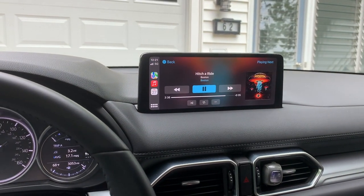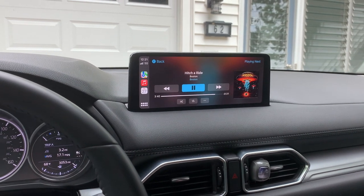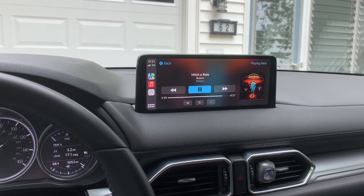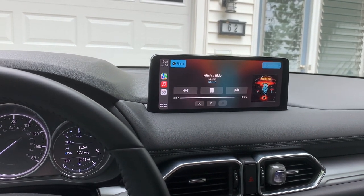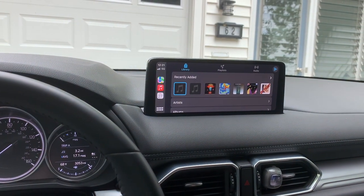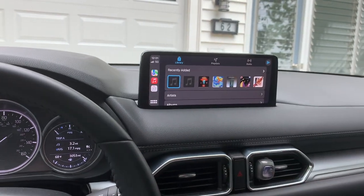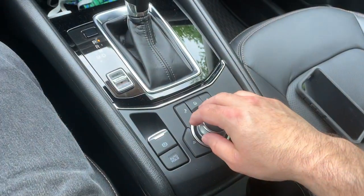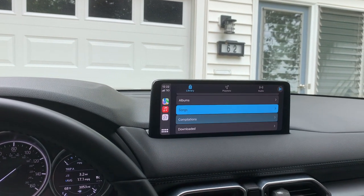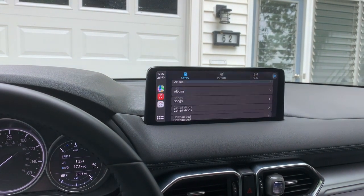All right, so if I press the music button, let's see what that does. It brings me straight into Apple Music. Boom. So let's say I don't want to listen to Boston. I want to listen to something else. So I just turn the wheel back and this shows me my recently added. This is the normal interface for CarPlay, by the way. I can take this wheel and push it down like this and it brings me straight into the menus. I can roll it. I can scroll.